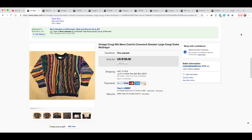Which means you can find maybe a shirt or a pair of jeans or shorts that might only sell for $8, $10, $15, whereas you might be able to find an item, as you can see right now on the screen. This is a Coogee 90s really colorful crew neck sweater that sold for $195. So pretty much what I'm going to be doing is covering the best items that you want to look out for and the styles and colors that can bring you the biggest profit selling on eBay.